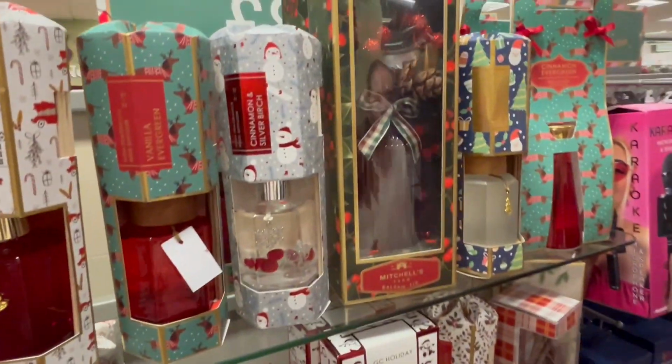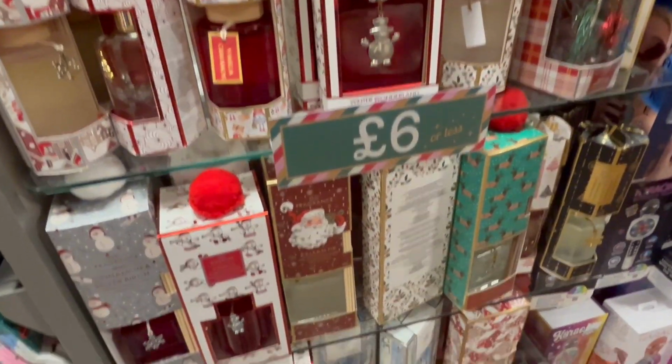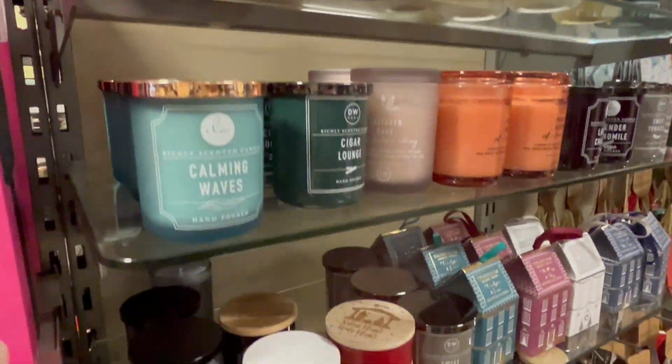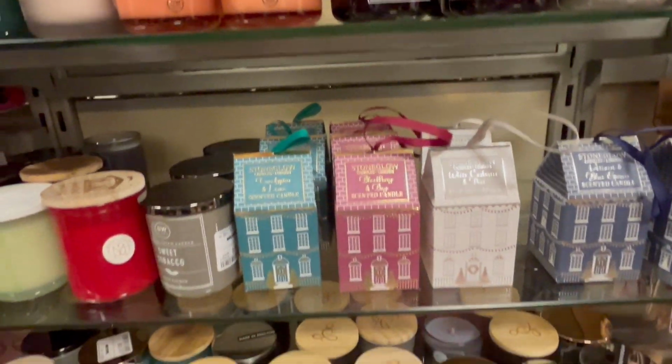They have lots of these reed diffusers. I've bought these for teacher presents in previous years, usually around the £7 mark. That says £6 or less, so they're all around the £6 mark or less. They're really, really good for gifts. They had a few of these little candles, but not many. They had those little ones in boxes there, which were cute. And again, they'd be really good for teacher gifts, I think.